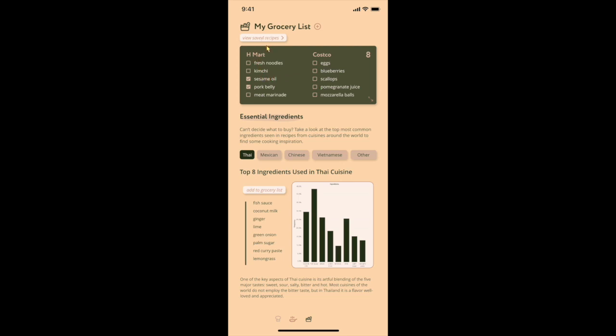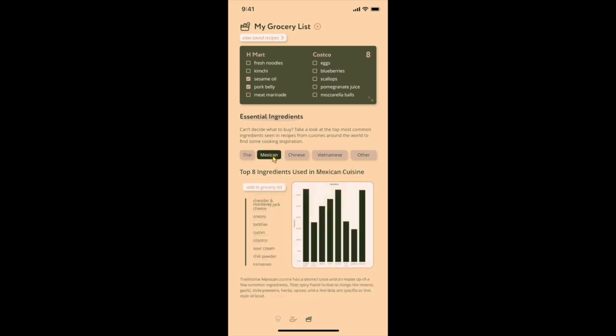At the bottom is an essential ingredients feature. It informs users of necessary ingredients that they should have at home by sharing the top 8 popular ingredients from different cuisines. By providing this information, users can choose more versatile ingredients for their next purchase and be inspired to try new cuisines while using up their own ingredients.